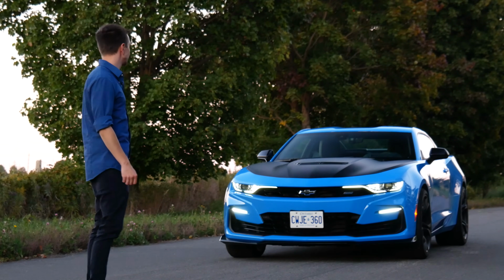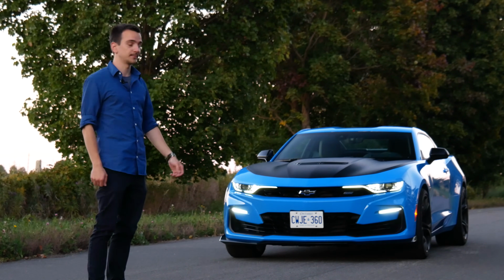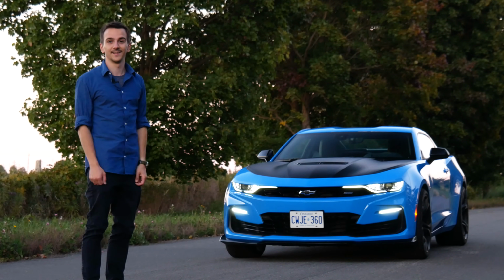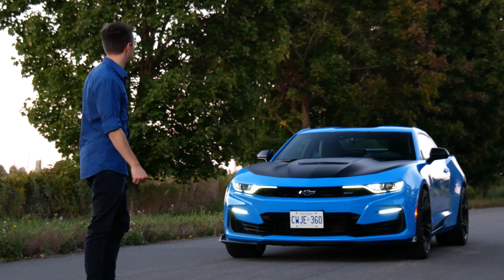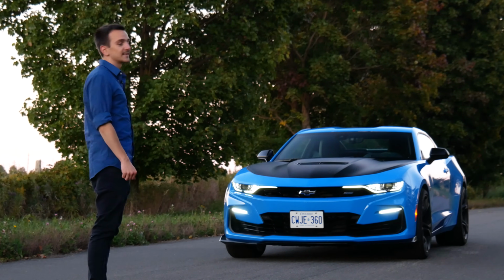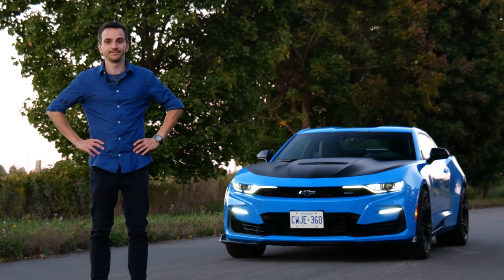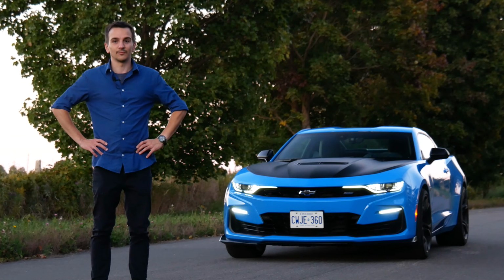So, hey, if you don't need much space, buy it. Buy it. Come on. You still can. It's amazing. I absolutely love that thing. And it's sad to see them go. At least we'll have the Mustang for a little longer. But one down, 2 to go.